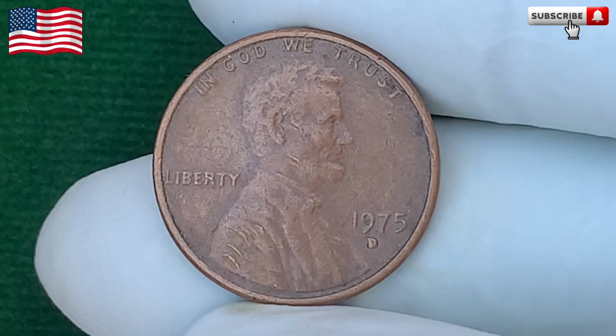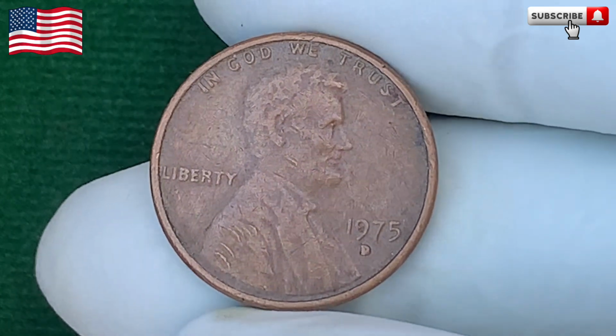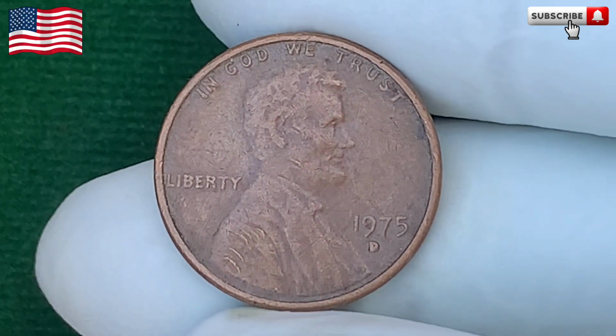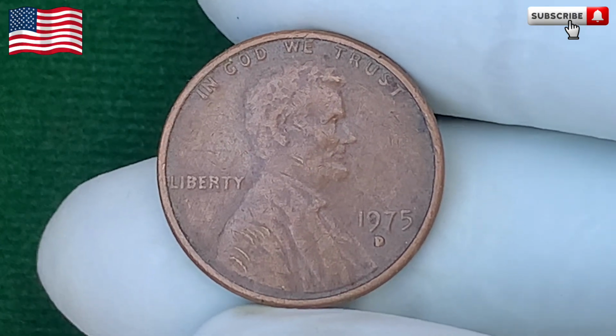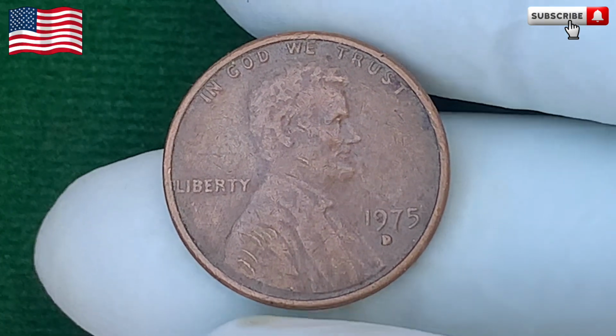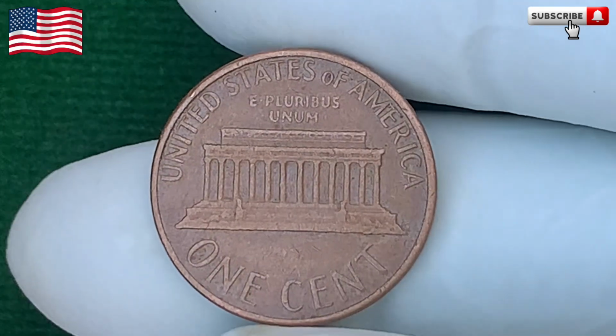We're diving into the fascinating world of the 1975 Lincoln penny with a special mint mark that could be worth far more than you ever imagined. Buckle up as we explore the story behind this remarkable coin and its value in today's market.